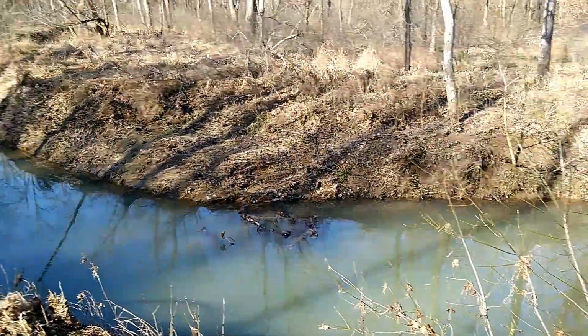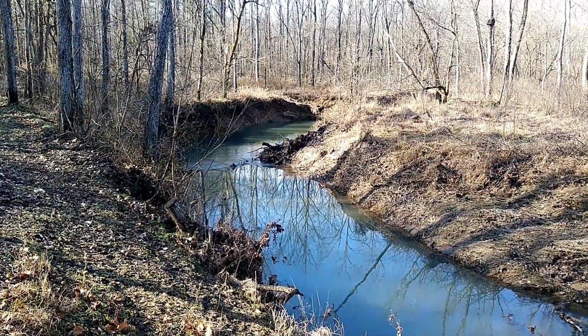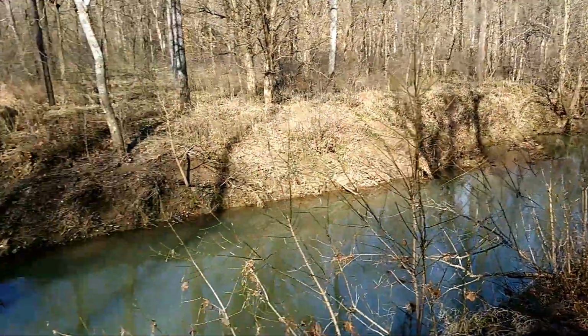It's up a good bit for this time of year, but it'll be down usually. Again, a great spot to let your horse get a drink or cool your feet or throw a little line in fishing.